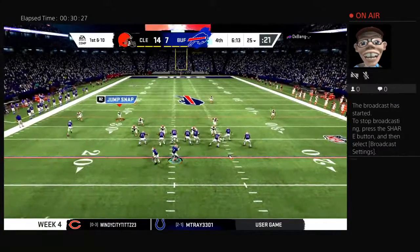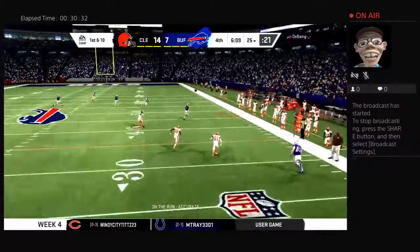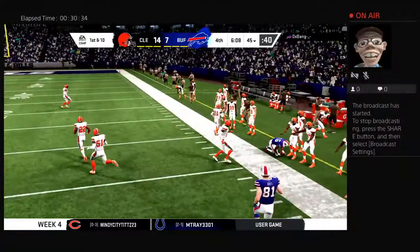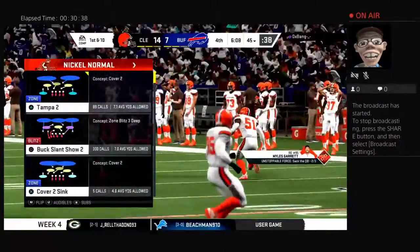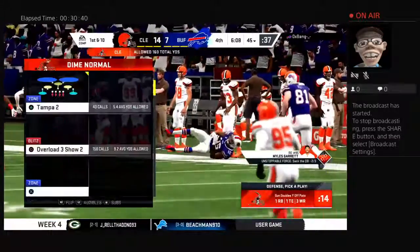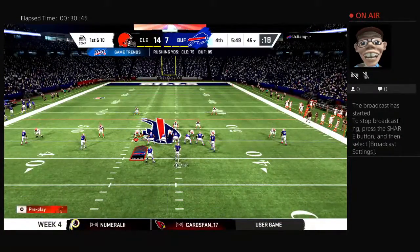Allen and the Bills now with a 1st and 10 at their 25-yard line. The attempt on the dive, and he has it. What a catch. An ideal beginning of the drive there as they'll get 20 and a first down. The big play to start him out has him at the 45 already.